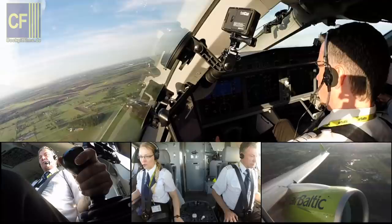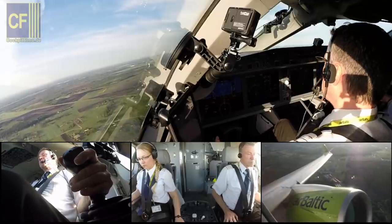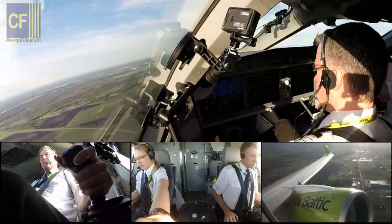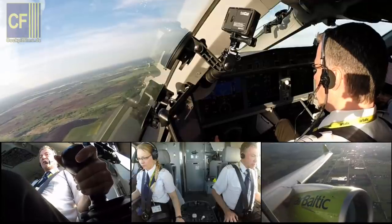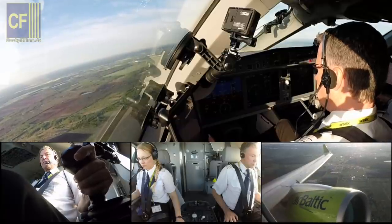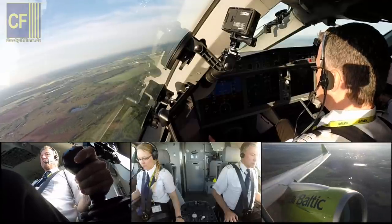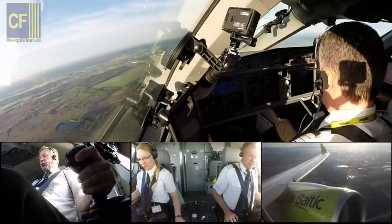Riga approach, Air Baltic 7747, Labrit, passing 1100 on departure 3 Echo. Air Baltic 7747, Riga approach, radar contact, climb flight level 280. Climb flight level 280, Air Baltic 7747. Set 280, please. Flight level 280 set. Thank you. Flight level change, and climb sequence. Baltic 7747, direct to box. Direct to box, Air Baltic 7747. Set up box, copy, please set box on top.